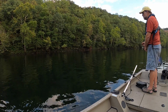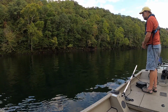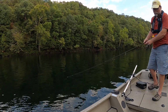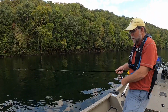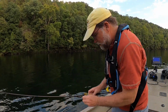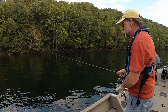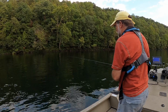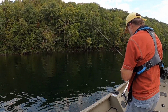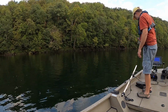Okay, I'm going to try something, since they're not liking this 32nd ounce jig. Got two other rods. I've got a 16th ounce sculpin jig, 4 pound line. Let's just see if they like a little different color and a little different action. I'll have to work this a little faster.